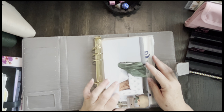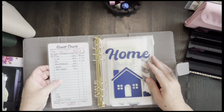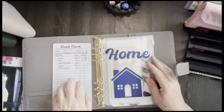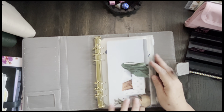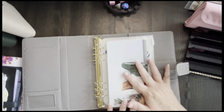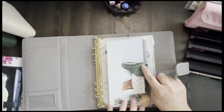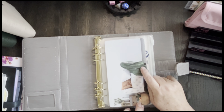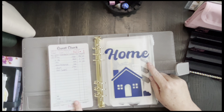So again, these guest check trackers are from Erica Budgets, and I will link her Etsy shop down below. Some of these were just her package, and then some of them, like the birthday one and the holiday one, she custom made for me. So she will do custom orders. I just thought this dashboard was really appropriate for home.